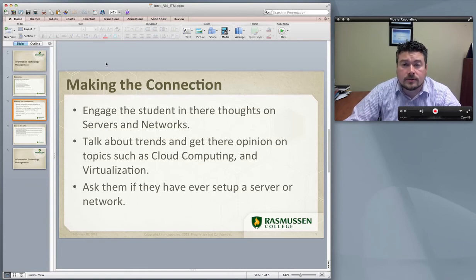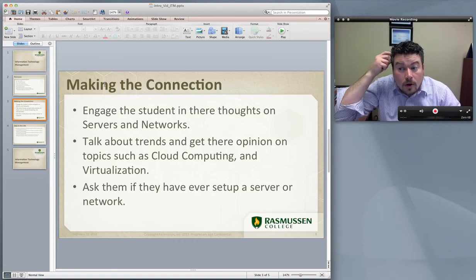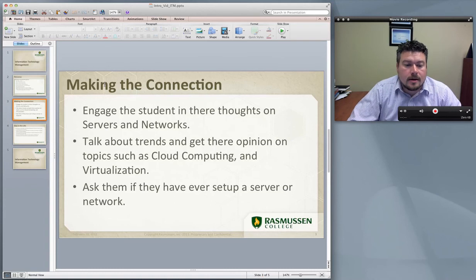Do you have any preference in servers or server equipment? When you hook up a network, I've posed a scenario where you ask them that you need to hook up a network at home. What's their recommendation? Because most of these people, if you ask them and you work with them enough, you'll find out they've actually been that go-to person to set up networks and servers for their environment.